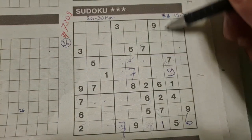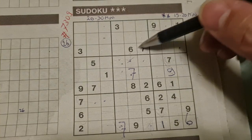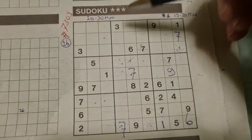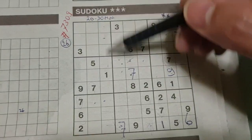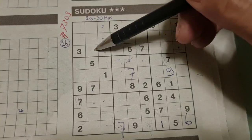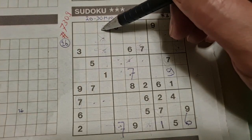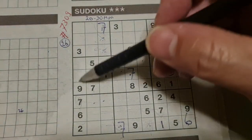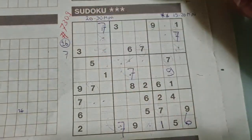7 in this column, 7 in the column next. On the last column, the only 2 places left for the 7 should be here or there. We see a 7 in the third row, no 7 there. 7 should be here. 7 in the first column, 7 in the second column. So in the third column, the only 3 places left for the 7 should be here or there. We see a 7 in the third row, no 7 there. 7 in the second row, no 7 there. So the only place left for the 7 should be there, and all the 7s are used.